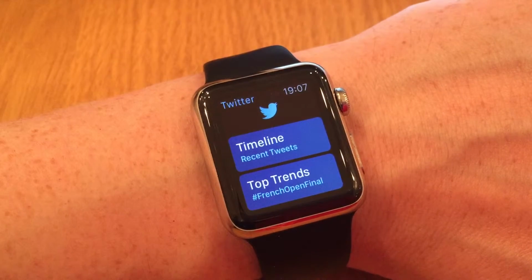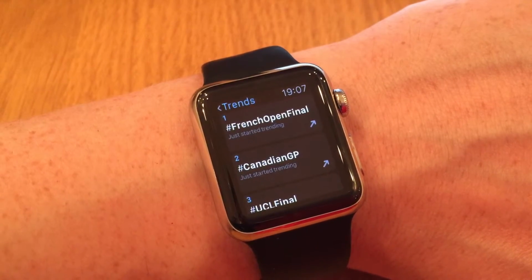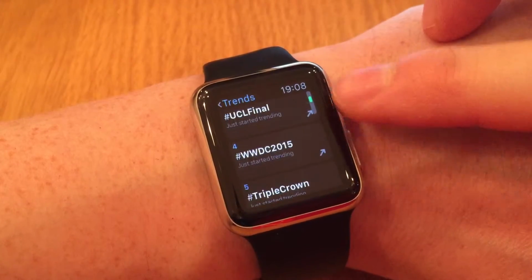If we press the top trends button, we get a list of the top trends on Twitter at the moment, and you could scroll through them with the digital crown. It's the top 10 trends.